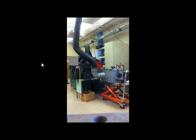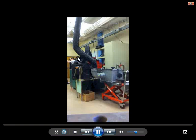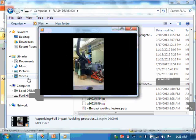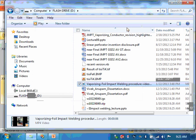That's the boom box that we do our vaporizing foil experiment. This is me and the... All right, and Andrew and Steve is invisible here. But yeah, this is the process.